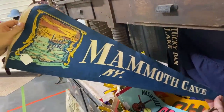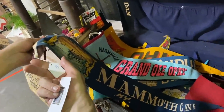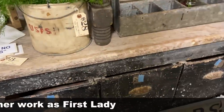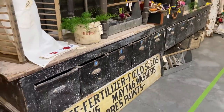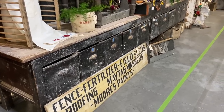Oh, and Mammoth Cave, yes. Echo River one. This would be good to get because you can't do it anymore. You can't go to Echo River? Yeah, that's right. Those are out of the 80s, obviously, because of the Nancy Reagan slogan. This is from an old hardware store. And at $1,600, you would have to have a purpose probably in a store yourself to use it. But it's a great display.